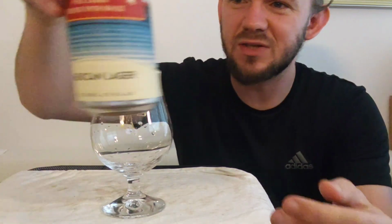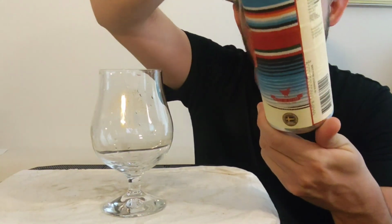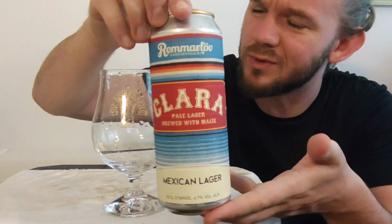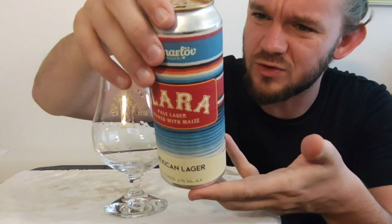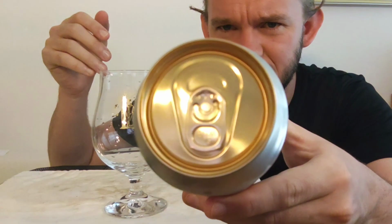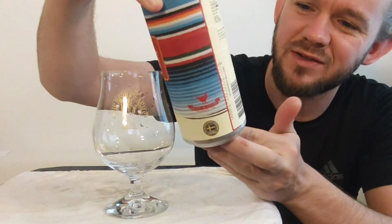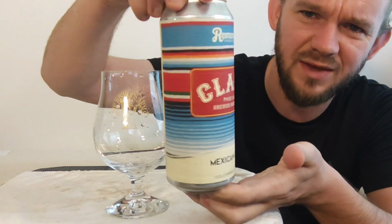So yeah, let's go on then and have a little look at the beer itself. As you can see, this one is actually a half-litre can. It's not even 440 millilitres, which I think is a little bit unusual for Remmarlöv. They've decided to go with a half-litre with this one. But you can see gold top on the can there. Nice artwork on it, I have to say. I think they've gone for a kind of Mexican sort of fabric pattern.